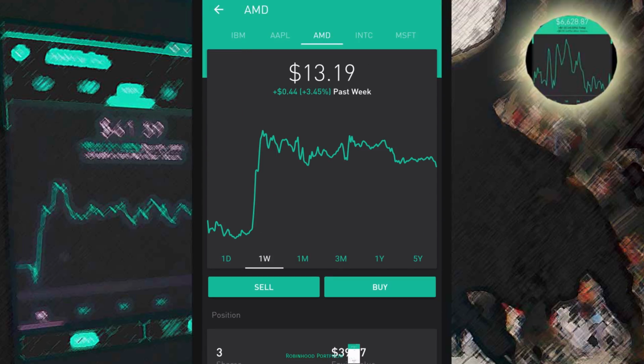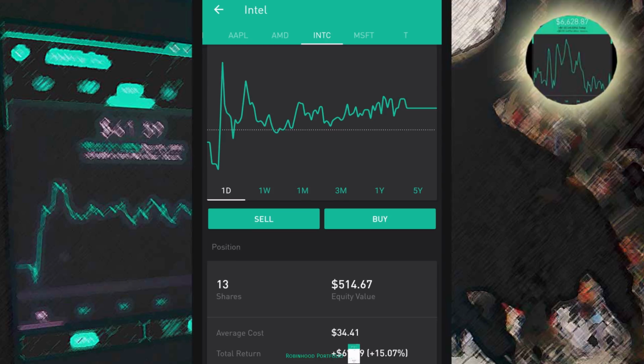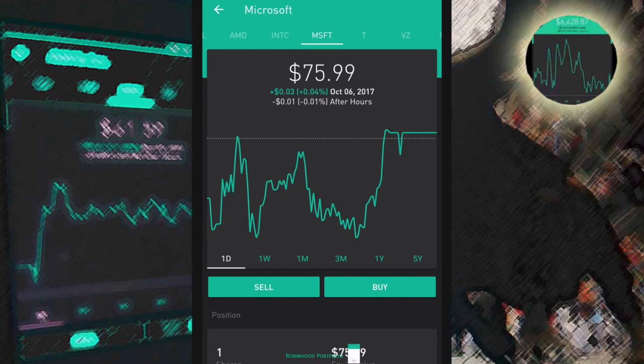And you can see this nice graph here, up and down, down and up. And that's really what you want in a swing trading stock. Did a little bit of that, but definitely have been shifting more towards L Brands, LB, just to switch things up a bit. Intel, 13 shares, 514.67. And then rounding off the technology sector is Microsoft here, MSFT, 1 share, 75.99.